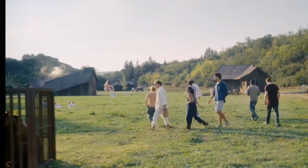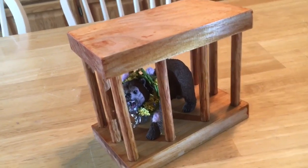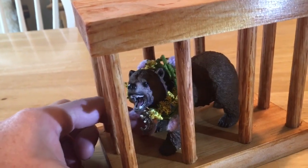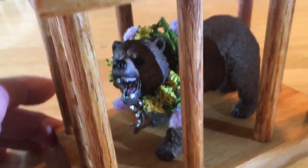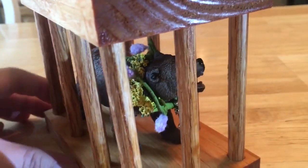So we're just gonna ignore the bear. And here it is, the final outcome of our bear in a cage, Bruce Perky style. There he is, he's got his little thing on. The bear in a cage.